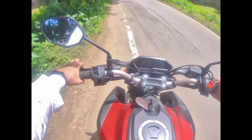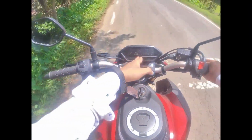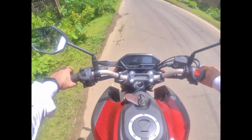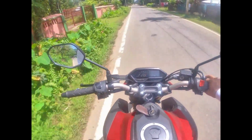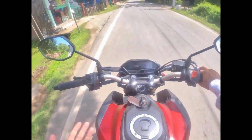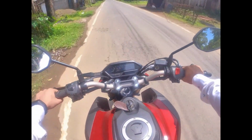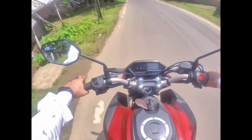Now the torque delivery, see, I am pulling the bike from third gear at around 19 to 20 kilometers per hour, and even if I put it in fourth gear, the bike will continue to pull. So that's how effortless this bike is. For city riding in traffic conditions, it's a very great bike, and the sitting position is also upright. The mirror does a decent job. I won't say it's great, not a very wide field of view, but it does a decent job.